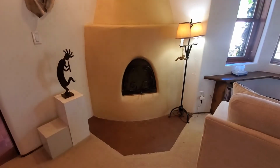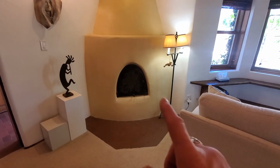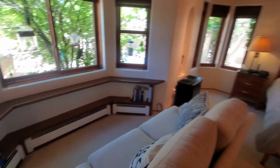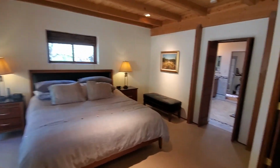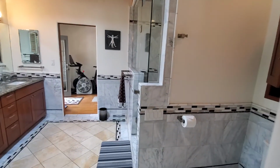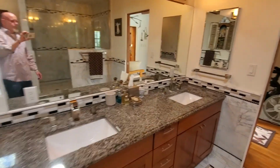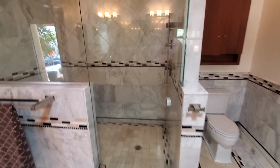Trying to zoom back out. There you go. This is the second Kiva fireplace in the house. It is wood burning. It is not gas. You have radiant baseboard heating throughout the main house. You've got a big walk-in closet and a very large master bath with his and her sink, and you are clad with Carrara marble in the shower.